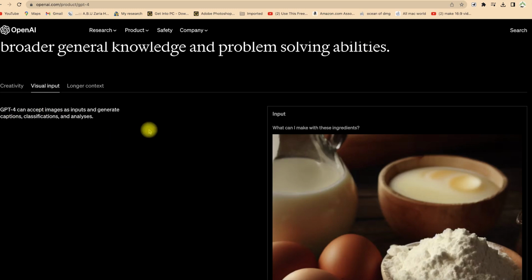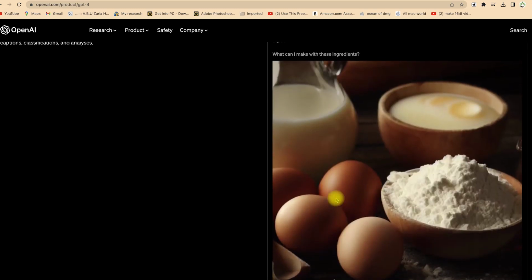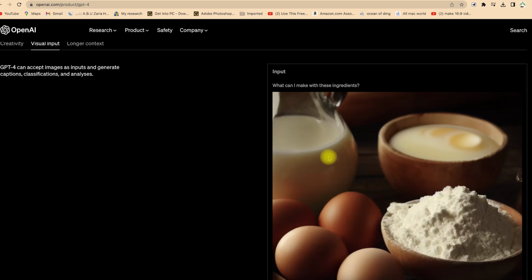GPT-4 also incorporated visual input in that it can accept images as inputs and generate captions, classifications, and even analysis. This is exactly what Google PaLM-E is doing. Later I will show you how to use this with some unique images, and see how it can analyze them for us. Okay, what can I make with these ingredients? For example, this is just a set of ingredients containing some milk, flour, and eggs, and some other things.